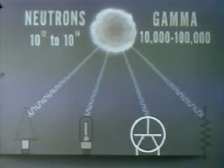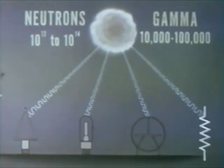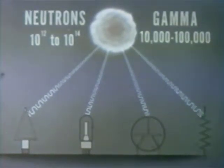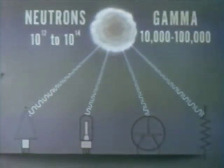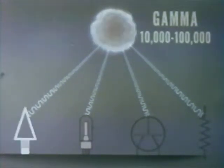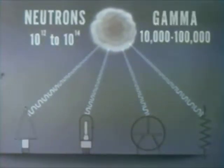For example, some transistor parameters underwent transient changes 84 times their initial value without ensuing permanent damage. Plate currents of vacuum tubes changed up to 120%. Resistors exhibited decreases in resistance of from 10 to greater than 20% for periods of a millisecond. The corporal fuse system exhibited transient disturbances which indicate a high probability of premature firing when exposed to radiation doses as low as 10 to the 12th neutrons per square centimeter and 10,000 Roentgens of gamma.